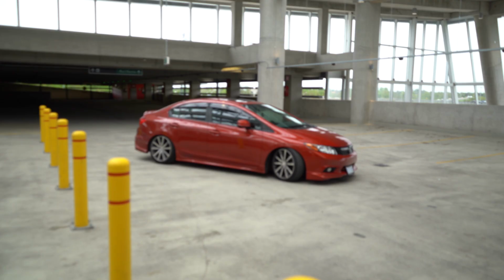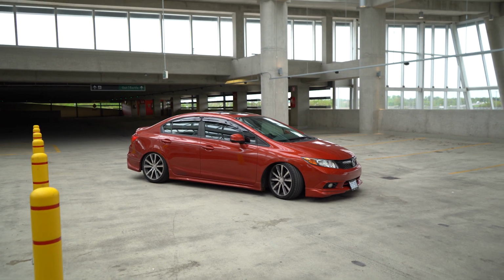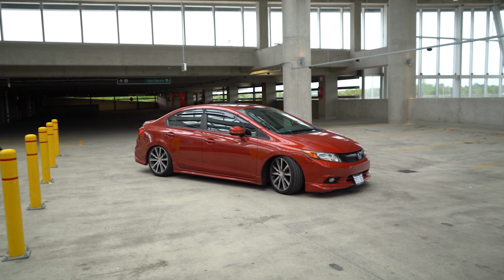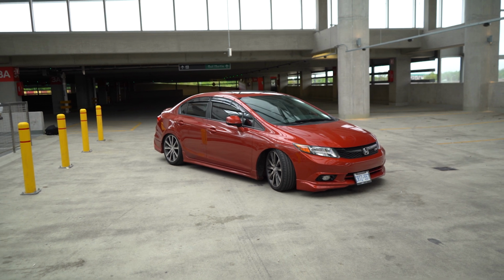Oh yeah, that's gonna look sick. What I really like about these cars is there's one generation. I believe these are just the 12s, and 13 to 15 were the second gen. And I don't know, I just like this generation because you don't see them too often, especially in this color.